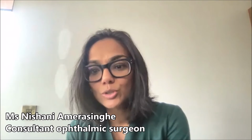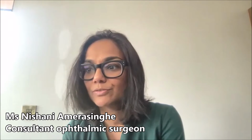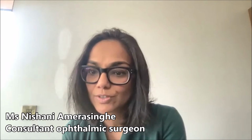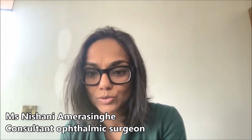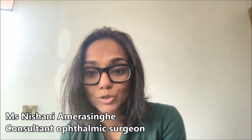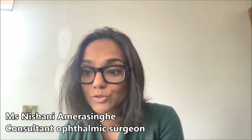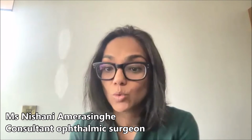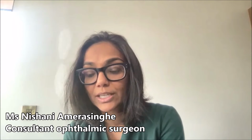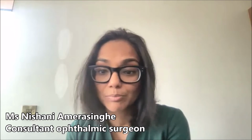So MIGS procedures are usually used in mild to moderate glaucoma. Your glaucoma specialist would be able to advise you. If you require a very low intraocular pressure or have very advanced glaucoma, they're probably not the procedures for you. However, if you have mild to moderate glaucoma and want to come off your drops, for example, or reduce the number of drops, these procedures are quite effective at doing that. They also can be combined with cataract surgery. So at the time of cataract surgery, a MIGS procedure can be carried out to bring a patient off drops.